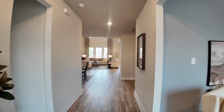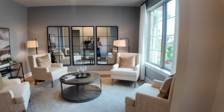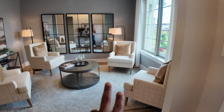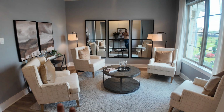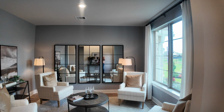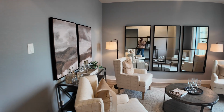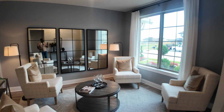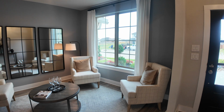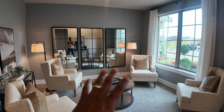All right, so bang, as soon as you walk in, you've got an open flex space right here, which I believe if you're building this home, you have the opportunity to close this off and maybe make this into an office. So that's an opportunity right there. I personally would like to have an office right here, but this is still great. If you're someone who likes to have guests over for parties and get-togethers, this would be a nice option because you can have some people in here, everybody else in the rest of the house.